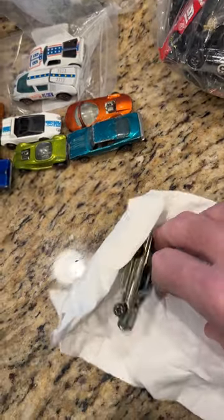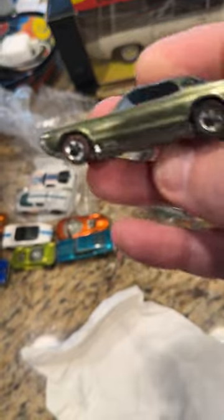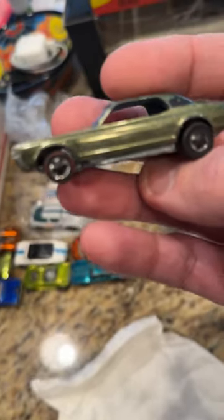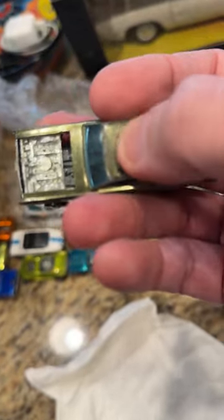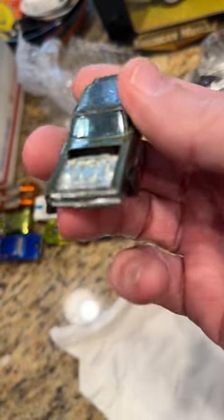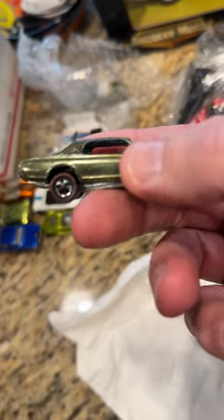Last one here. Worse than the others, but tough car. This is the 1968 first of the series Cougar with the black roof. Unfortunately, it's missing its hood. But that is really, really sharp.